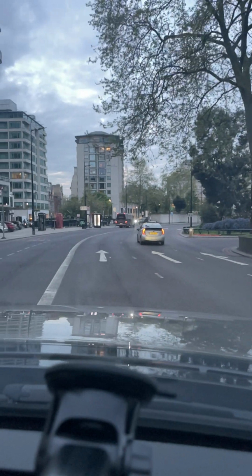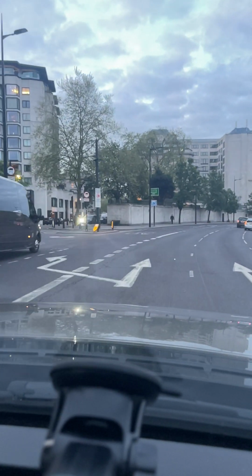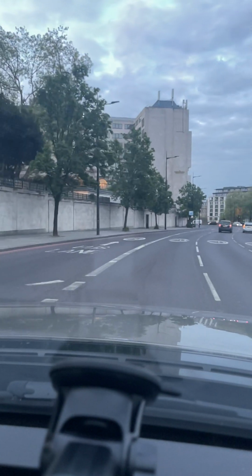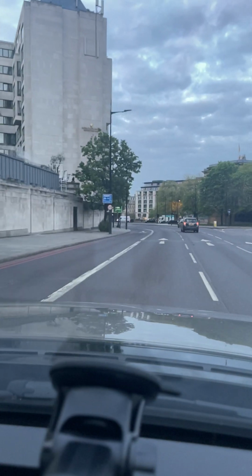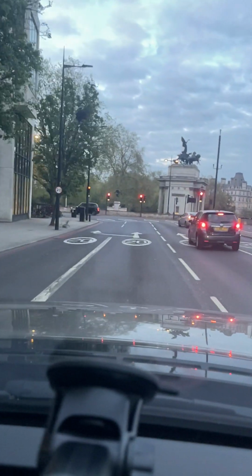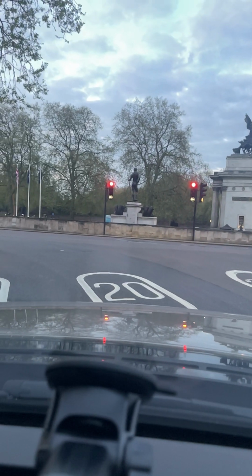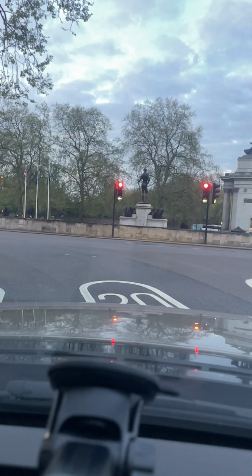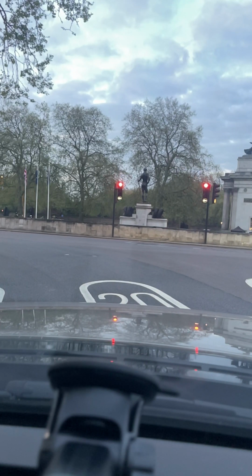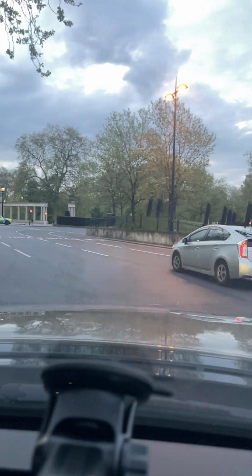Now this is where bus lanes and bus stops come into play. You can see there's quite a lot of bus stops on the left hand side of that. Someone's pulled in there. My suggestion is we go down Park Lane. Brings us out into Hyde Park Corner. Set off round Hyde Park Corner.